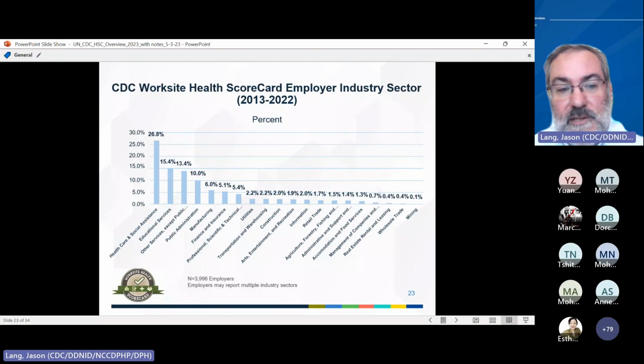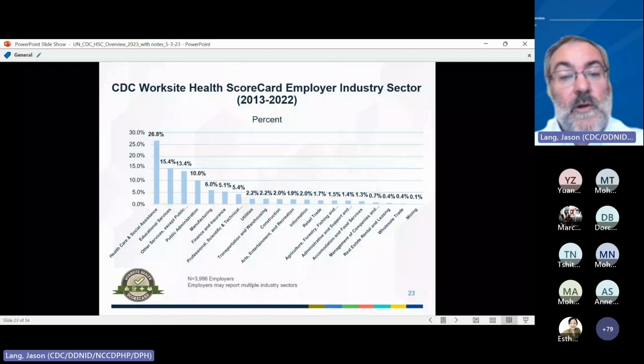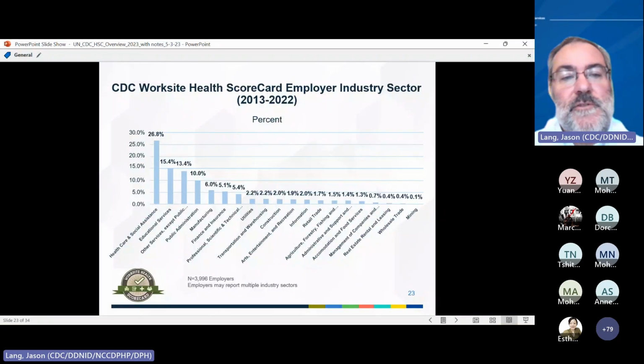This just represents all the different industry segments that we have seen from ScoreCard users. Every single industry segment is represented. We do see more usage among the healthcare and social assistance segment, educational services, other services, and public administration, which is really governmental organizations. I think this is due in large measure to the fact that there's a natural alignment many times between the type of things the scorecard covers, its orientation, how it frames things, and the business mission of those types of organizations.